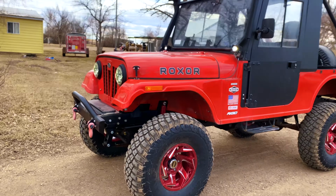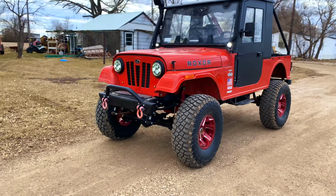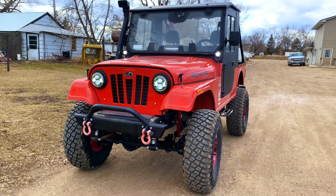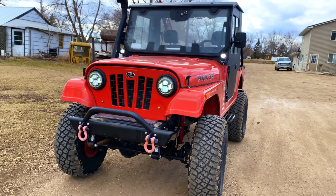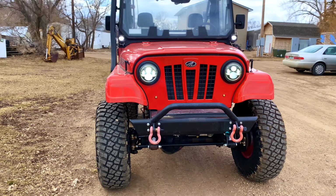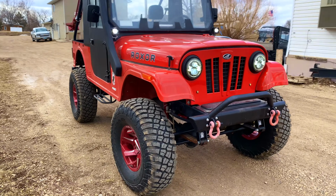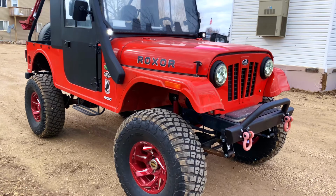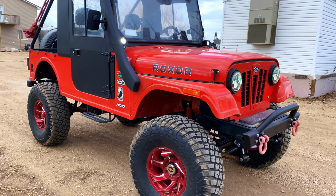Another thing is that the engine also comes from the factory with a very mild tune, so it wouldn't really push itself really hard. But you have to be careful though, because I believe the Roxor doesn't have a rev limiter. So if you hand it over to somebody who doesn't know what they're doing, they might step on the gas too hard, and diesel engines as a rule don't like revving very high.